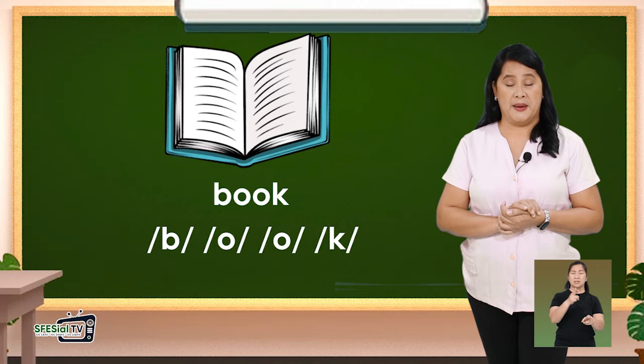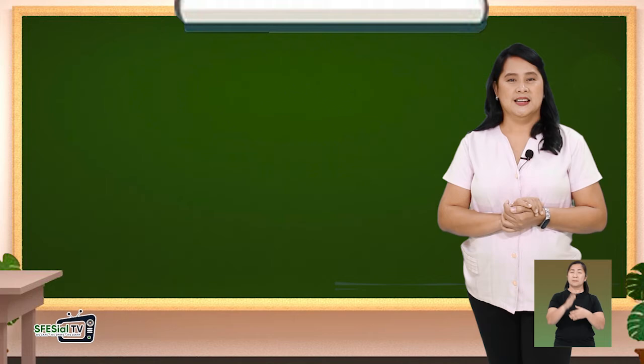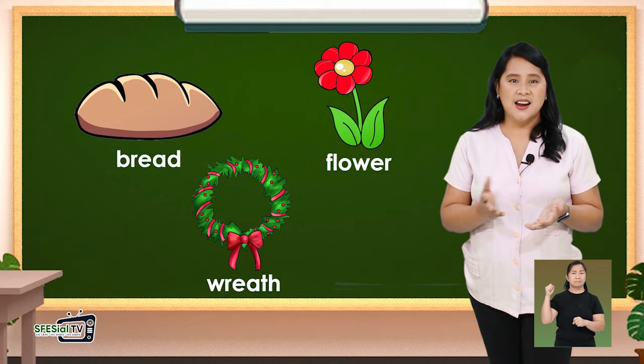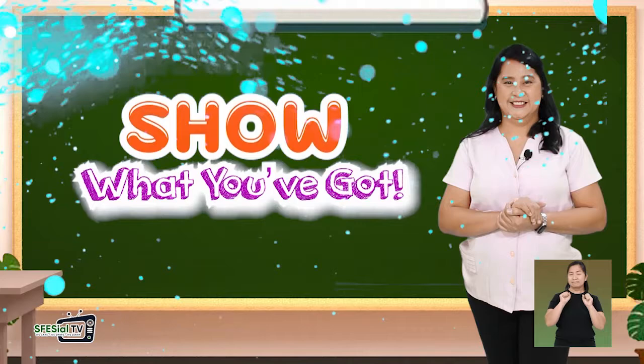Here are other examples. Join me as I read the words. Bread, flower, and wreath. Some of the letters in them do not have their usual sounds, or they are not sounded at all. Now that you know what irregularly spelled words are, it's time to show what you got. Help Eliz name the pictures and spell the words.